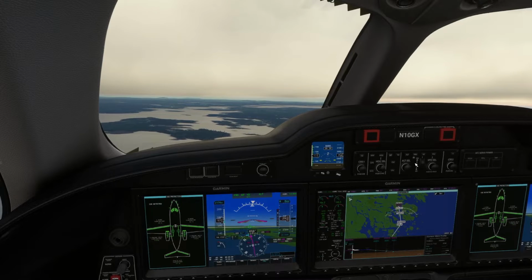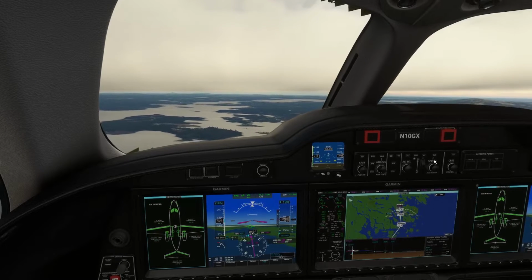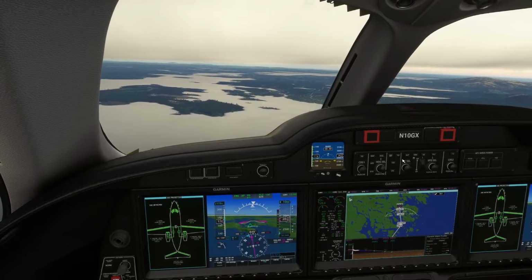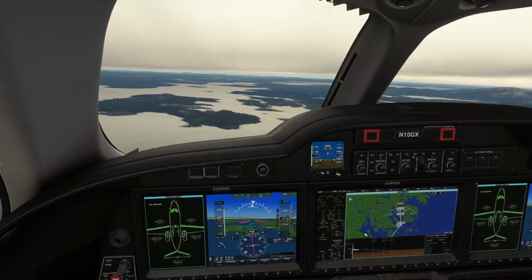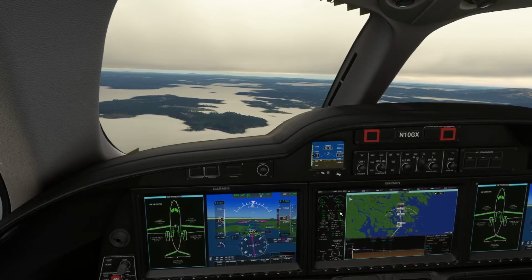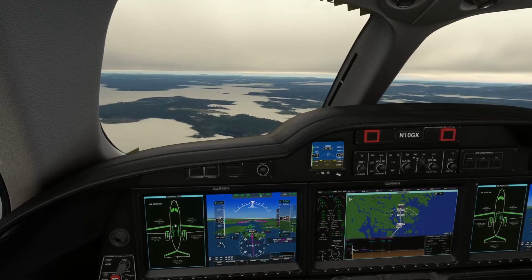Holding 170, now down to 2,000 feet. Keep an eye on our glide path. Let's make a call for Bar Harbor. Bar Harbor traffic, Galaxy 101, we are 10 to the south, RNAV runway 04, Bar Harbor.